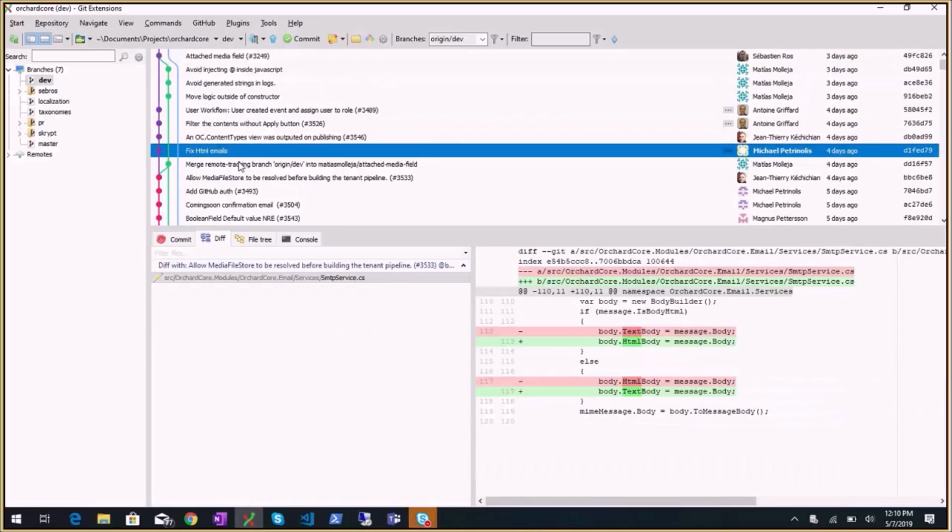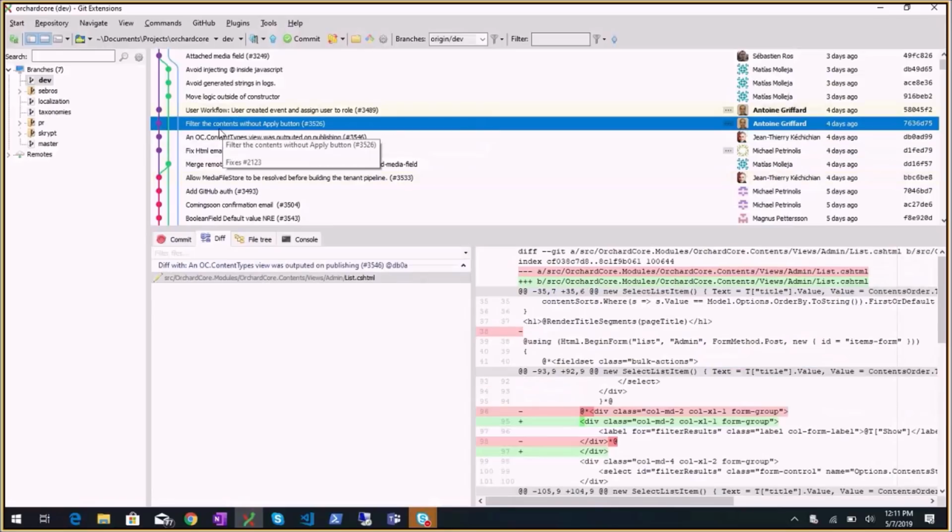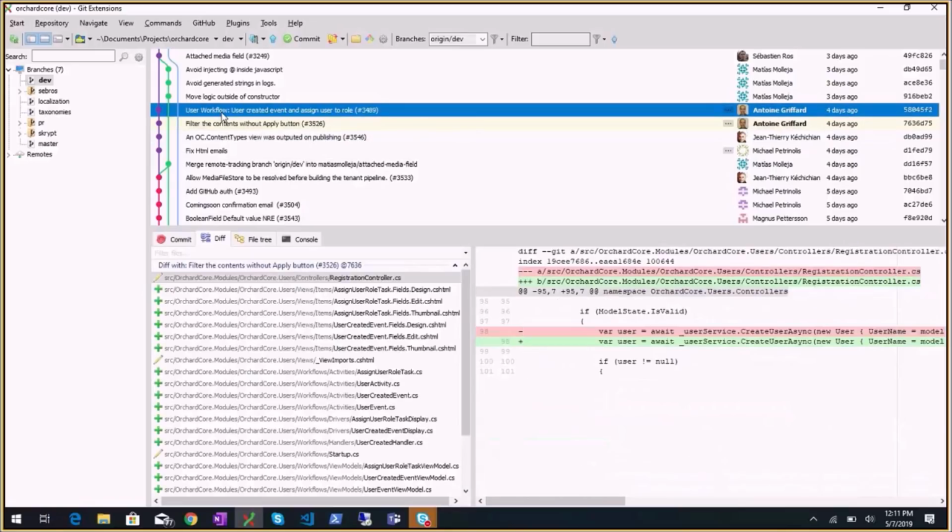Fix HTML emails, because we took a PR that was migrating to the MailKit NuGet package instead of the SMTP client from .NET Core, and there was a wrong test for the HTML body, so that is fixed now. OC.ContentTypes view was outputted on publishing. So fixing csproj. Filter the content without an apply button. So now as soon as you change the filters, it will change the view. You don't have to click on apply.